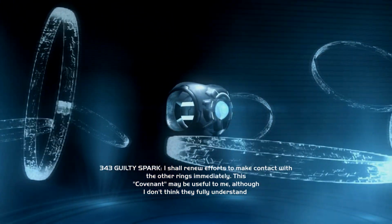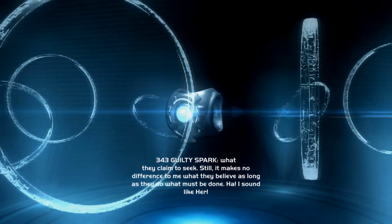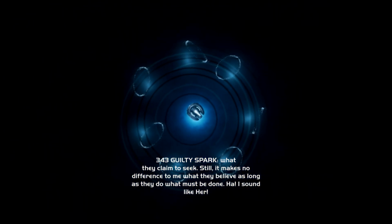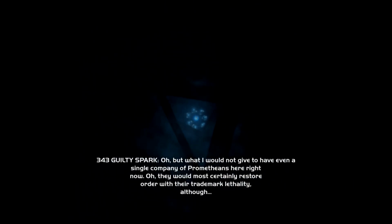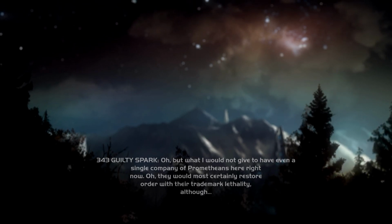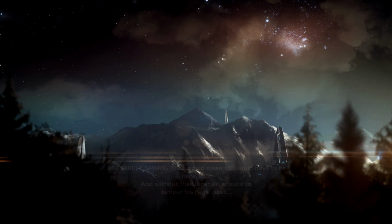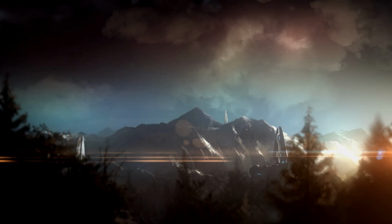This Covenant may be useful to me, although I don't think they fully understand what they claim to seek. Still, it makes no difference to me what they believe, as long as they do what must be done. I sound like her. Oh, but what I would not give to have even a single company of Prometheans here right now. Oh, they would most certainly restore order with their trademark lethality. Although, that would mean he would have to be here too. And without the Librarian around to temper his rage, well, these Reclaimers might almost prefer the Flood.